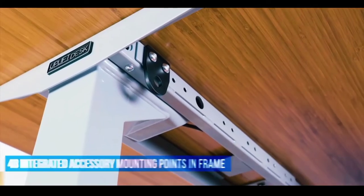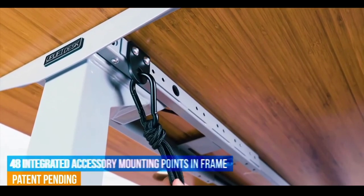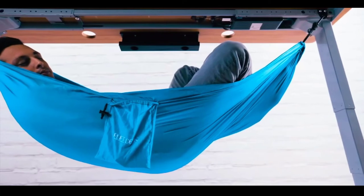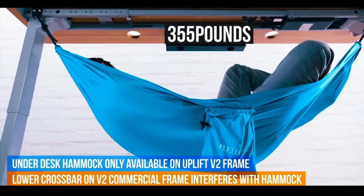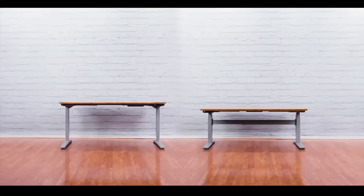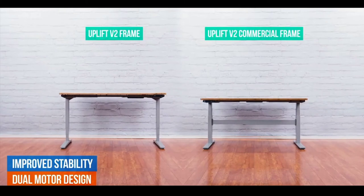This frame comes with 48 patent pending mounting points, which allow you to quickly and easily expand the functionality of your desk using a growing collection of desk accessories, with a lifting capacity of 355 pounds. It allows you to set all your computer gear, monitors, accessories, and decor on top without any issue.